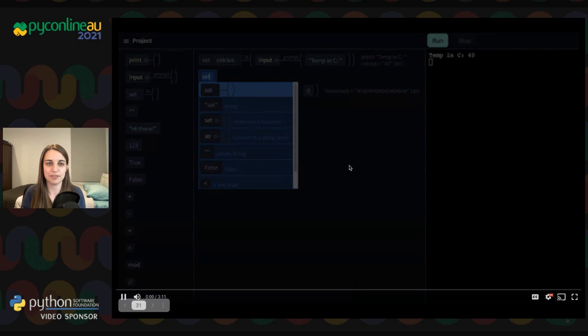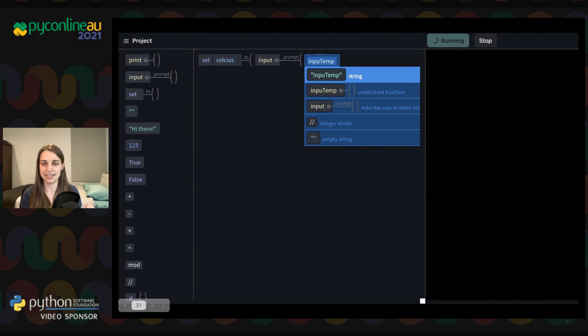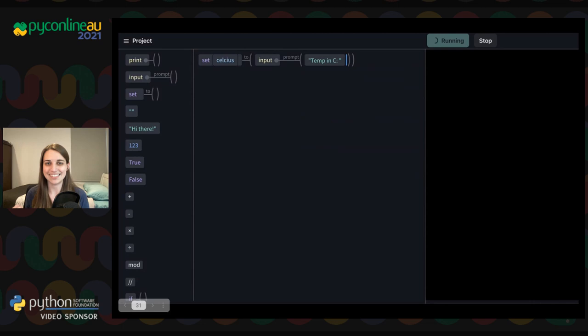So to see how this works, I'm going to write an example program where I am asking the user to type in the temperature in Celsius, and then I am converting it to Fahrenheit. It's a relatively straightforward program, but we'll see how it's still easy to get it wrong in Python. So I write a little bit of code, and I run it. I type in the value 40, and I can see that my Celsius variable is now set to 40, right? It's got a little bit of text here that tells me what it's actually doing.